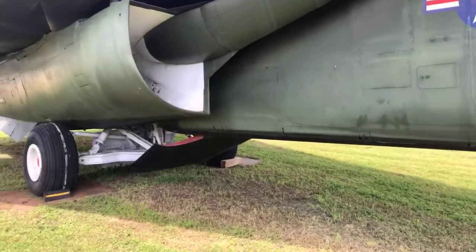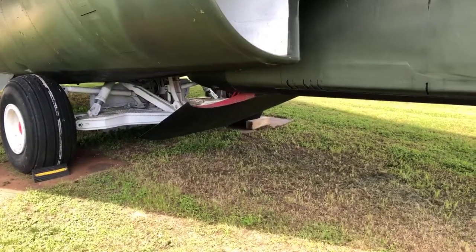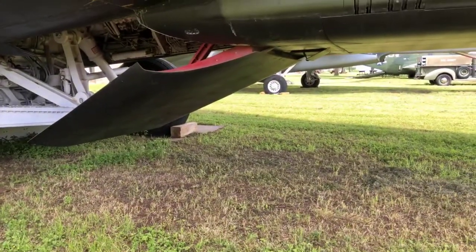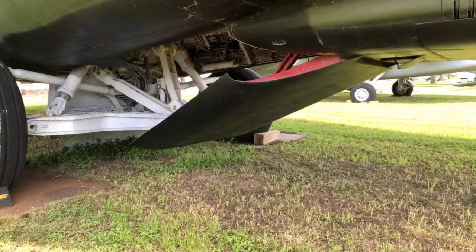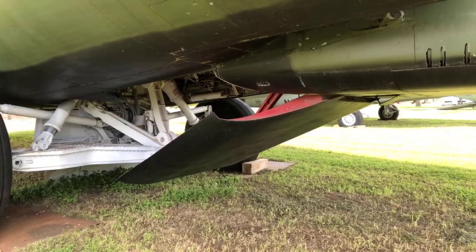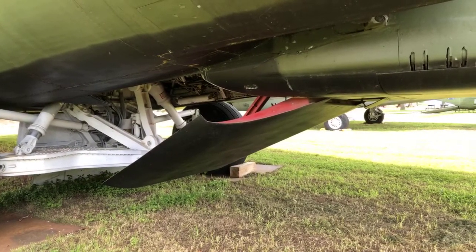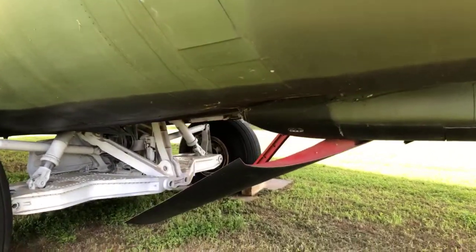Oh, this is kind of interesting. Right here by the landing gear, looks like the landing gear door there. It is the landing gear door. It's also the speed brake. You see the size of that thing, can you imagine? It's massive, and it created quite a pitch up when you popped it out at high speed. However, General Dynamics had an auto trim feature built into it so that it compensated for you deploying.